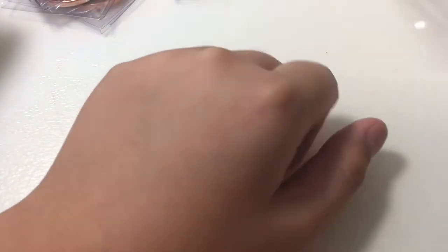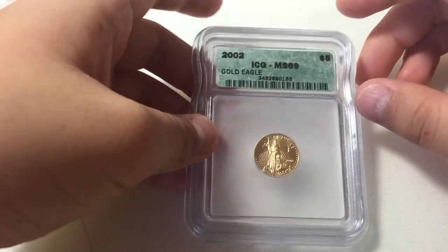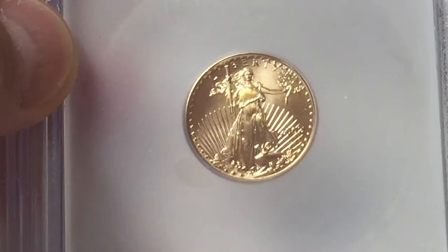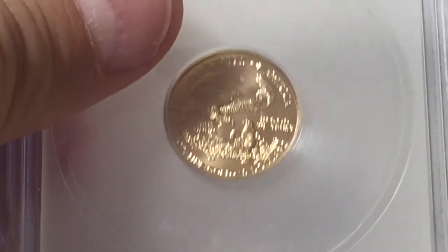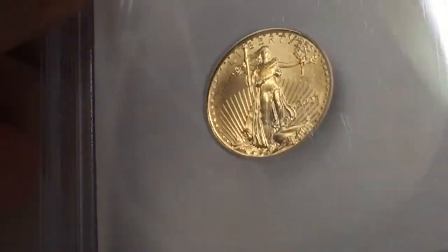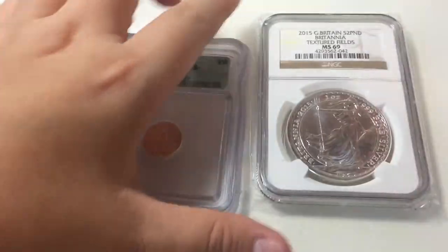And last but certainly not least, I got a gold coin. It is a 2002 ICG MS69 $5 10,000 gold eagle. It is small compared to my small finger. Yeah, it's 2002, so very cool. I decided to pick it up because at first I was looking into some gold coins. I never got a gold eagle before, and I never had an ICG coin, so yeah, decided to pick these up.